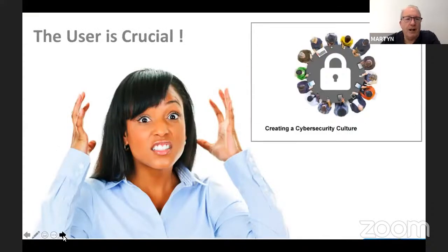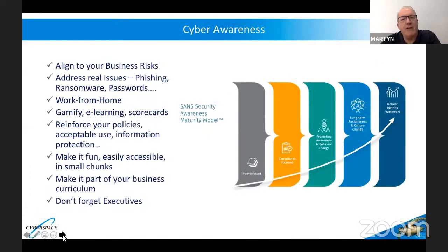We talked about the user, and I really thought we should mention her because she is pretty crucial in this. And really, it's how do you create cyber awareness? You've got to look at adopting an awareness model, something which takes you through in a structured way and builds out the process inside the organization, addressing real issues, getting users to understand what phishing is and what ransomware is, understanding the detail of the risk of working from home, etc. And using things like gamification and e-learning to do this and reinforce it. And it becomes part of the business curriculum.